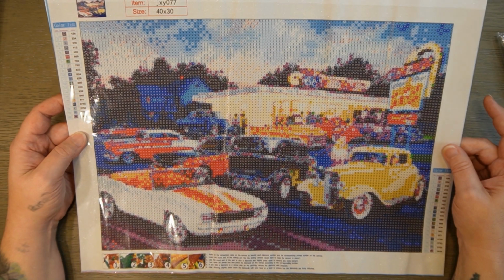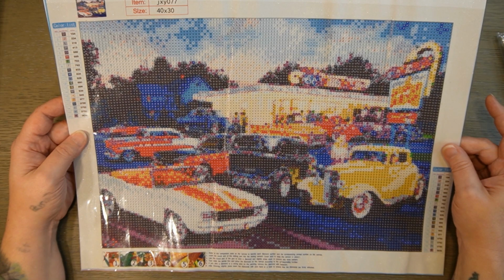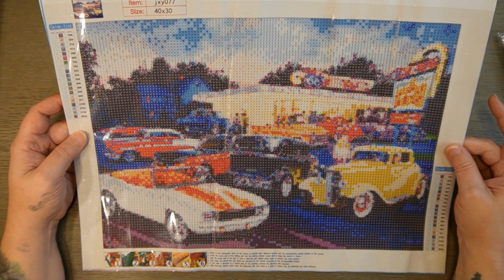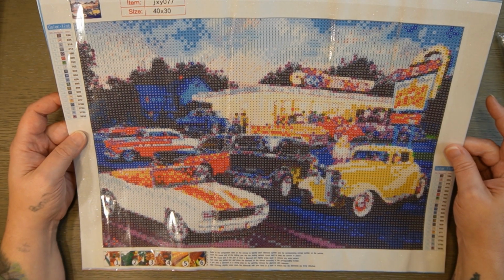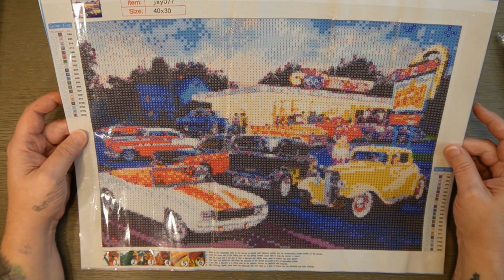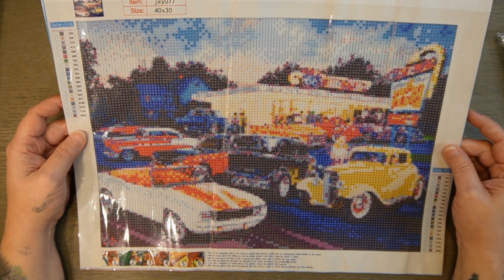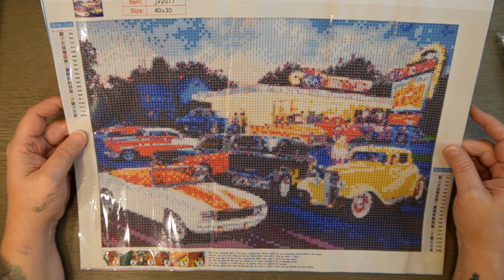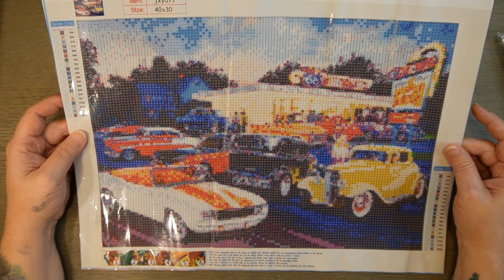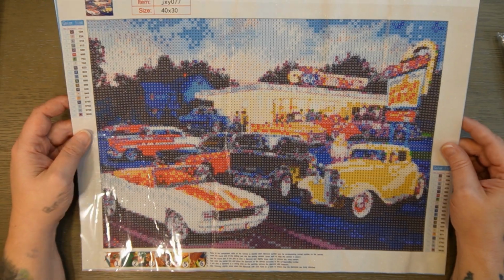Something this size here, it's a 40 by 30, which means it's probably a 35 by 25. I feel like it should have had probably at least 24 colors. But the other one that I'm going to show you is bigger, and I think that one only has 22 colors. So I think that they could be a little bit more generous. I agree with most people. More colors is better. But I don't know. Maybe it'll turn out good.